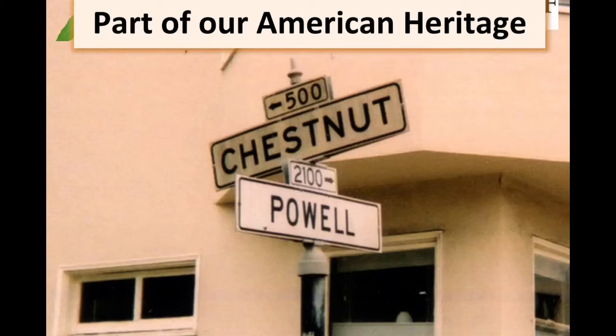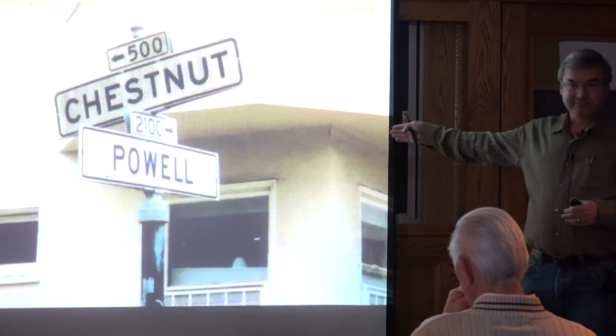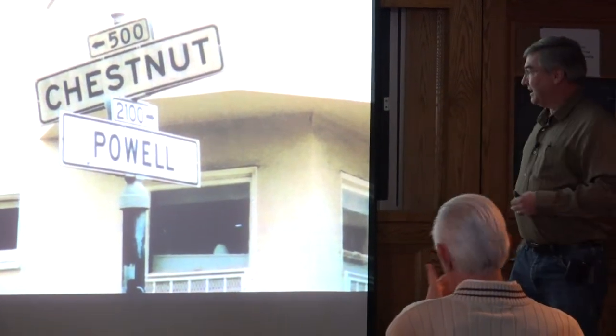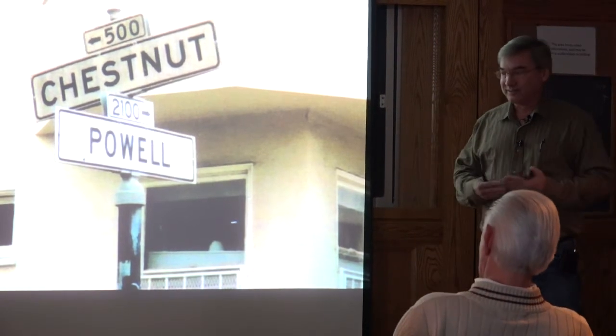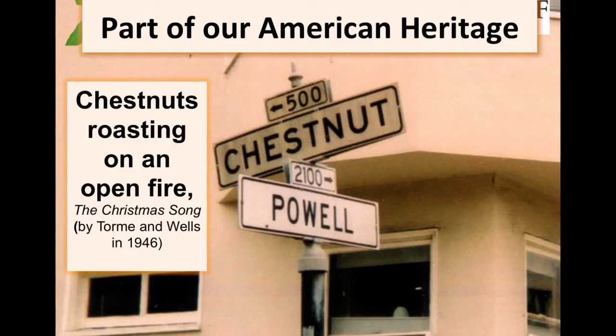Now, American chestnut is really part of our heritage here in the United States. You can't go to a town without finding a chestnut street. I should have looked. I don't know if Ithaca has a Chestnut Street, but it probably does. I particularly like this intersection for obvious reasons. This is actually out in San Diego, all the way across the country. And so people have this knowledge and background of the American chestnut tree. This time of year, you'll be hearing a lot of Christmas carols. One of them, you might hear, is chestnuts roasting on an open fire. That's actually talking about the American chestnut.